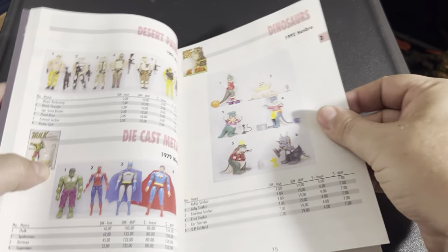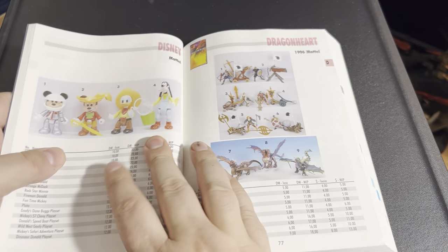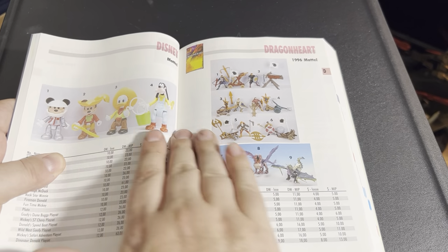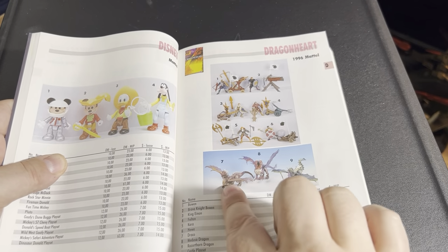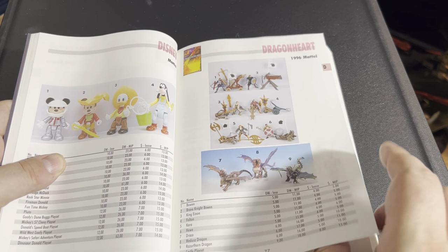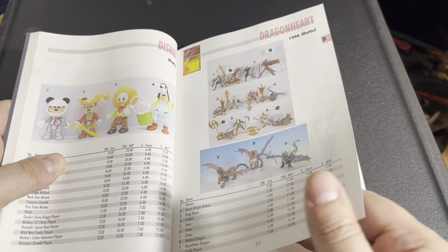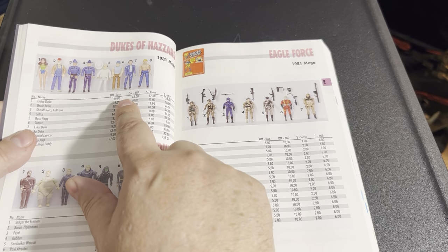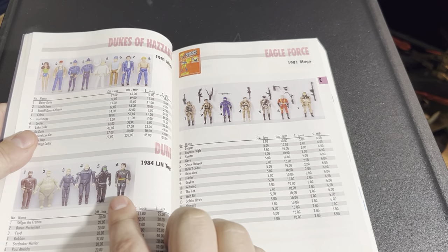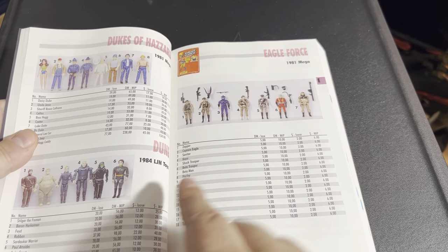Dinosaurs. Remember that Dinosaurs TV show? There's Disney regular figures. Mickey, Donald, and Goofy. Dragonheart would be a cool line to get the dragons for, at least. The figures are pretty stationary. There's not a lot of movement on those, but still neat. Dukes of Hazzard. I don't think I have any of those. Dune, I've got him, but none of these other guys.